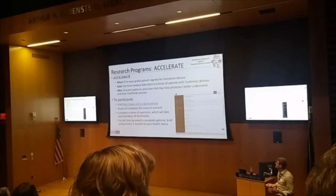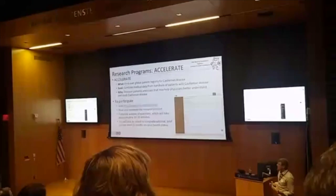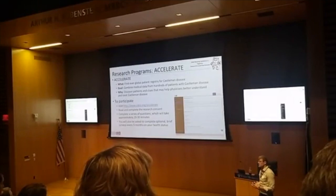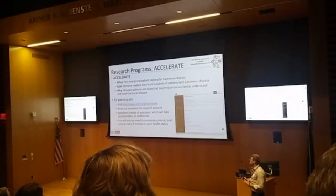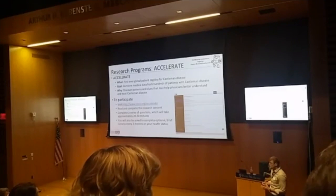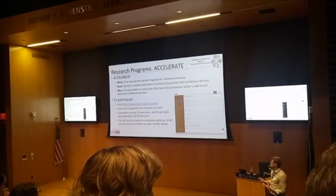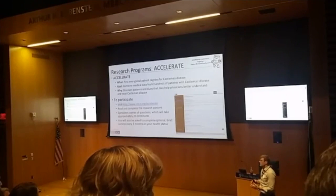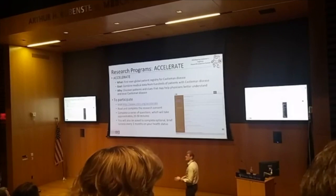It takes about 20 minutes. So it's the first ever full patient registry. And what we're trying to do here is just combine records across 500 patients. This will allow us to identify subtle patterns, any sort of clues that may help physicians then better treat Castleman's disease. And this has actually allowed us to look at our diagnostic criteria and look at how patients are responding to therapies, and then provide that information out to physicians.